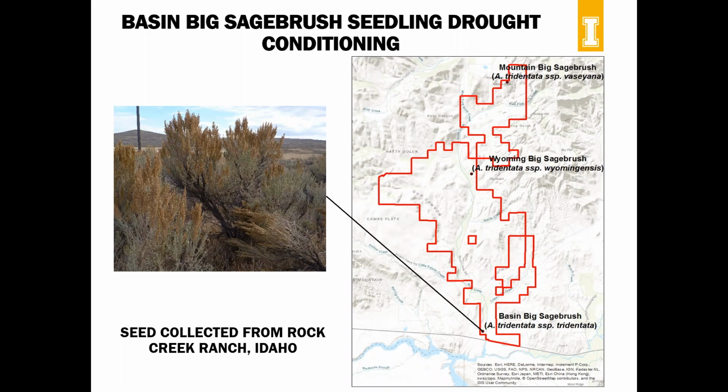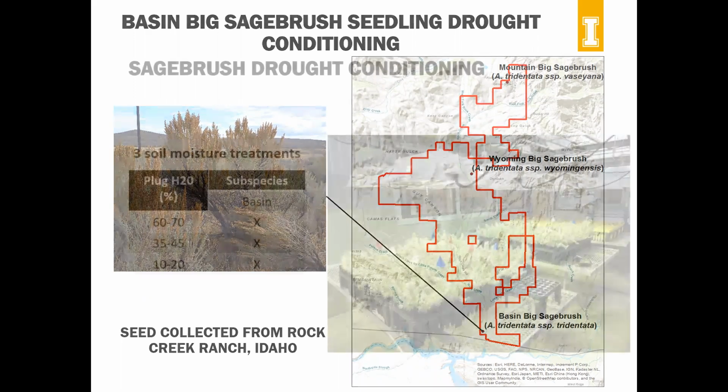One of my grad students, Thomas McDonough, started this study a few years ago, which was with basin big sagebrush that we collected from Rinker Rock Creek Ranch down around here in Idaho. And we originally started off with 3 different subspecies, but the other 2 failed. And so we were left with basin big sagebrush.